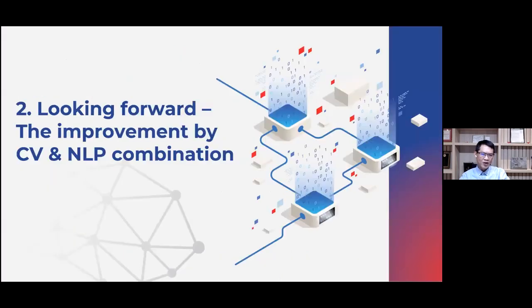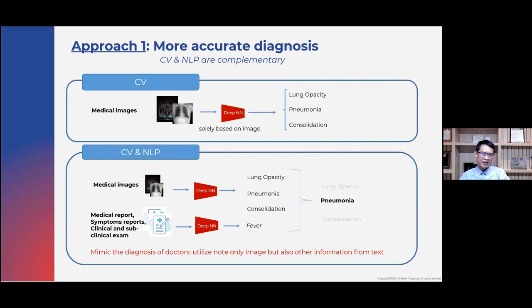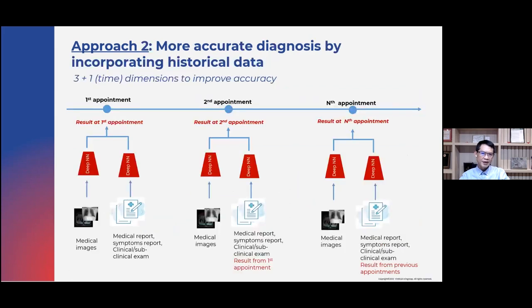So looking forward, what we are doing with the technology, you can see that if the medical image comes out by itself, you may identify just the possibility of 3 diseases, but with the combination of symptoms such as fever, it will help the AI identify that pneumonia is the disease for this particular image with a fever patient. And besides the 3D dimension and the combination of CV and NLP, we also bring the time-space dimension, where we improve the accuracy with the alignment of different imaging over the historical data of the patient.